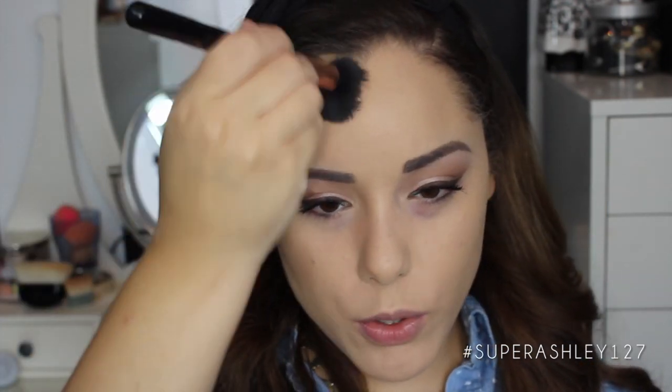And for around the hairline, you can just buff this powder onto it in circular motions, once again because this is a lot less detailed than the contour in your cheekbone, so you just want to buff around that. And then same for along the jawline.